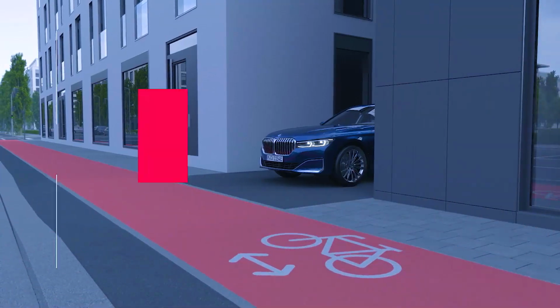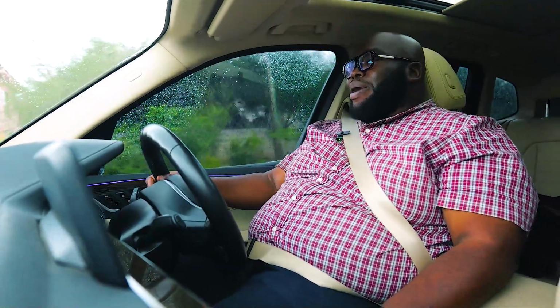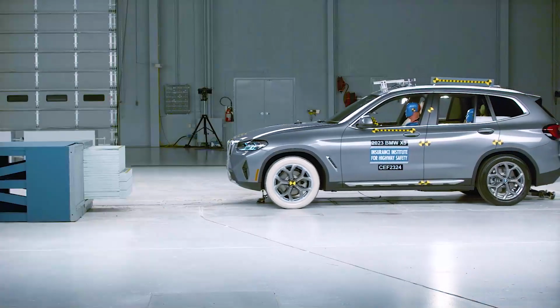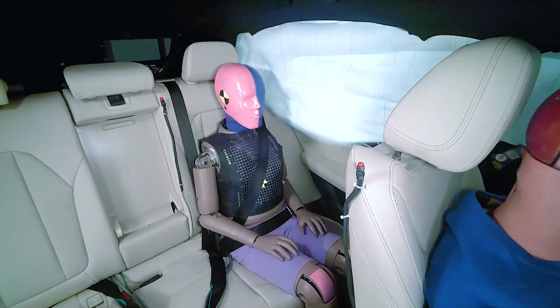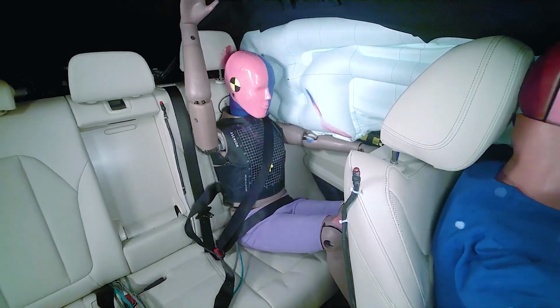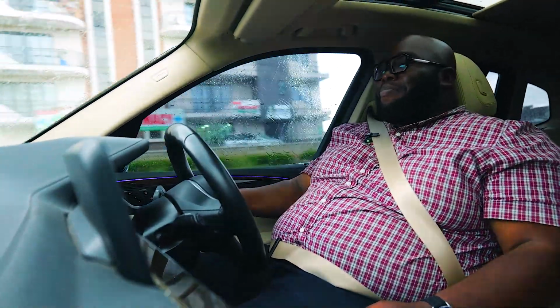But in case all hell breaks loose, then you can rely on a 5-star rated passenger cell with of course 8 airbags as standard in this BMW X3. You have crumple zones that dissipate impact energy away from the cabin to ensure that you and your family remain safe. Plus you have safety belts all around, and not only that, curtain airbags to prevent head and thorax injuries. So the plethora of safety systems is just very amazing to ensure that you have maximum driving pleasure.